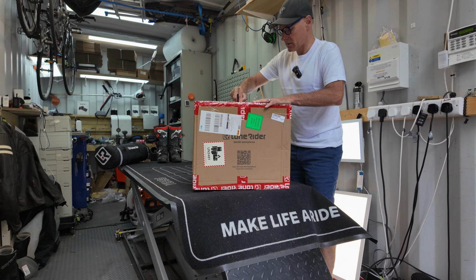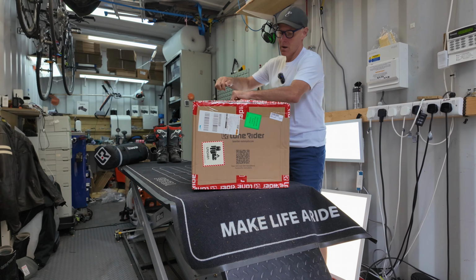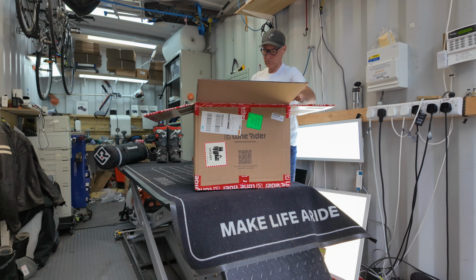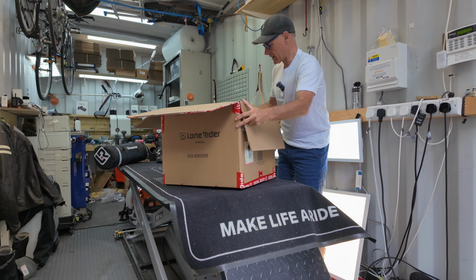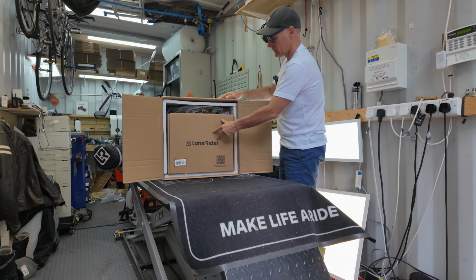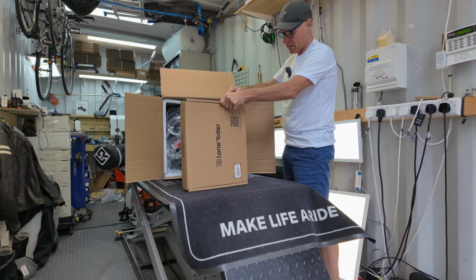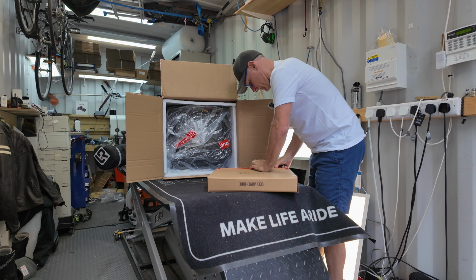Use a blunt instrument like my tongue, some would say. Oh my God, I've been waiting for this for a while. Righto, let's see how this is packed up. So what we got here, this will probably be the fitting kit. I love their packing.